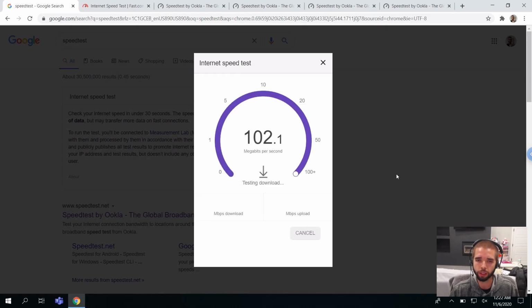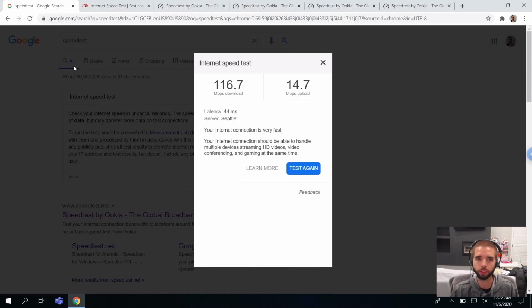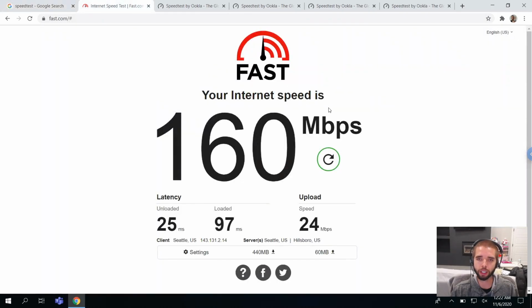I'll run it again, and you can see now we're seeing quite a bit faster speeds. From this test on Google, I've seen it get upwards of 160 on the download, and sometimes around 20 to 25 on the upload, but more consistently in the high 100s and the teens on the upload. But I'll show you some others. Here's fast.com. I did this one again because I wanted you guys to see what it looked like when it was wired. The last one I did was from my phone or my computer, which were both wireless connections. You can see here I got 160 just before I started this video.